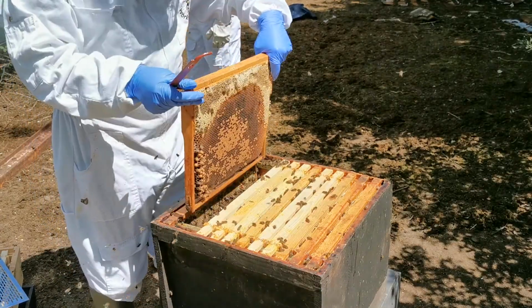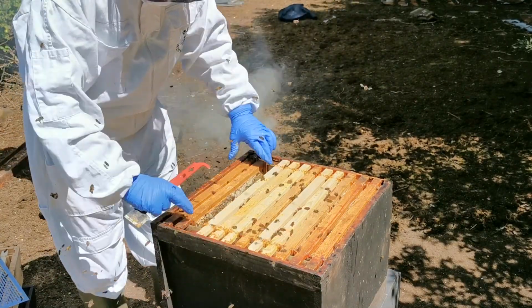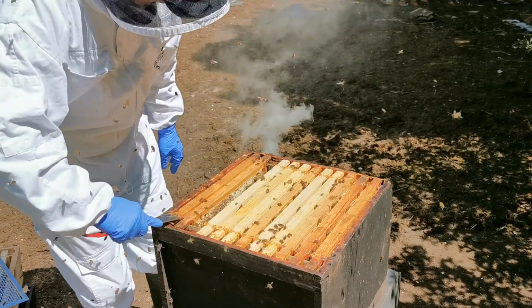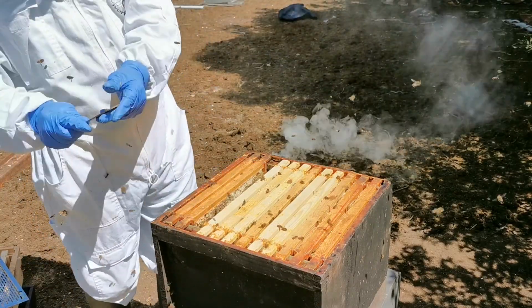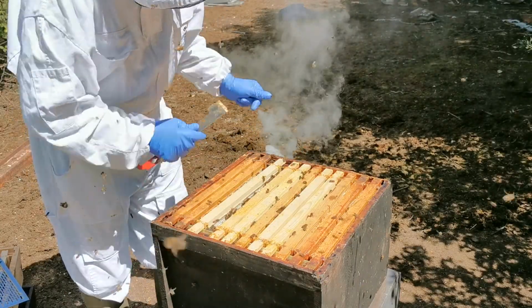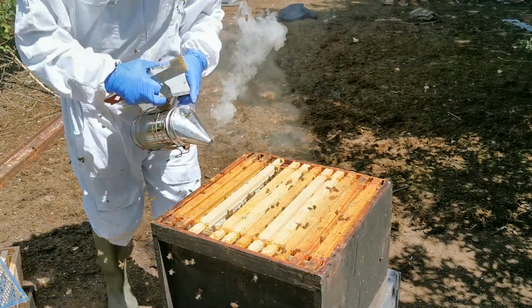They're settling down because these are the two frames that they generally like to build their queen cells on. Little tip as you go as well, just give each frame a little scrape. You can see the amount of propolis and wax that they'll put on, and any dead bees that you accidentally squash get taken off as well. They're going good.